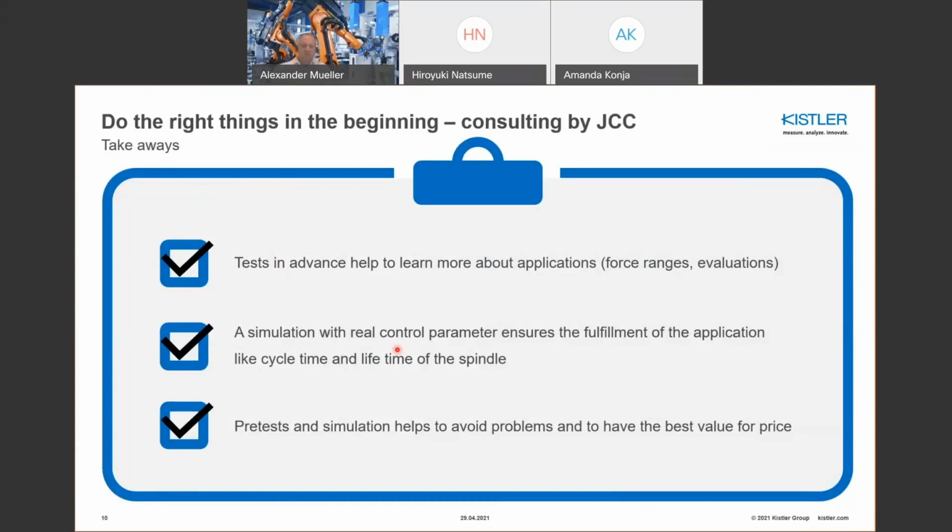So that means if the cycle time does not fit your requirement, we can adjust our simulation and know in some minutes, okay, if we adjust the control parameters, we can reduce the cycle time by X milliseconds, whatever. And for sure, if you do the pre-tests and the simulation at the beginning, it really helps you to avoid any problems during the commissioning and helps you to select the best value for the price.